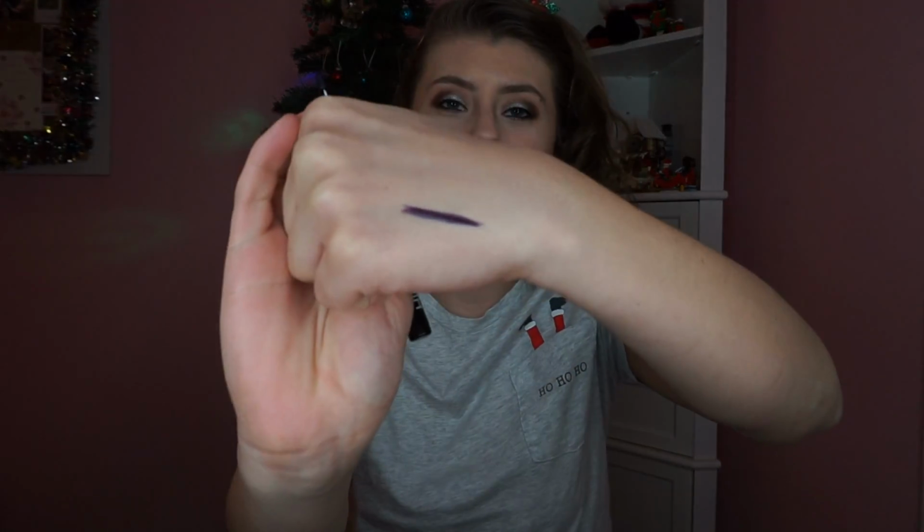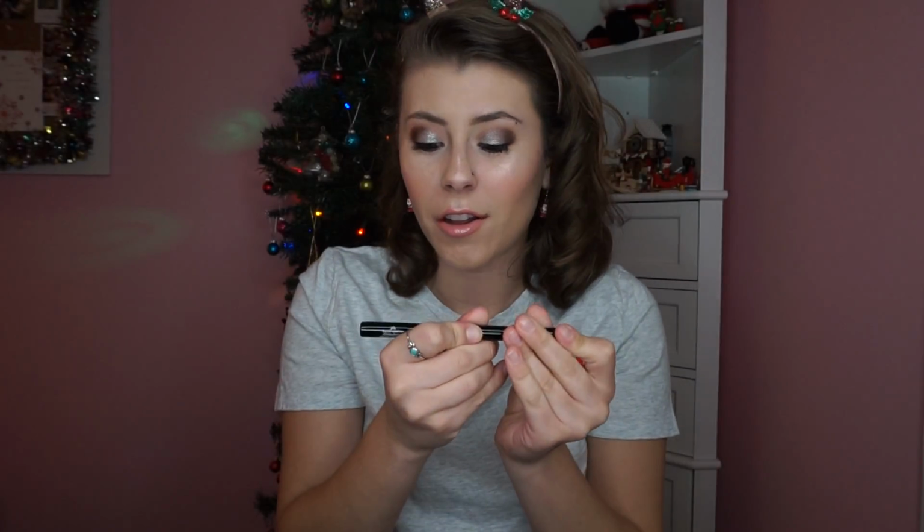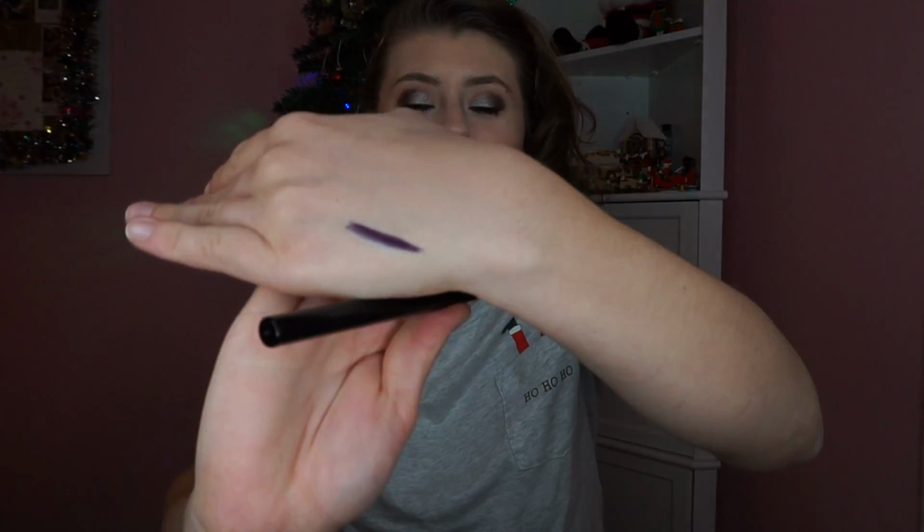Oh, it's purple. Can you tell? It's like purple. I was totally expecting it to be black. It's in the color Iris. And it is a purple color, which is really cool. I will definitely use that.